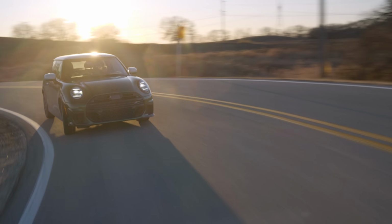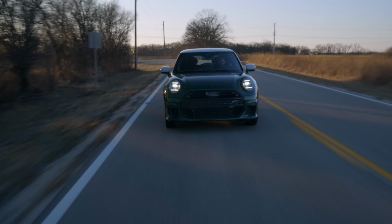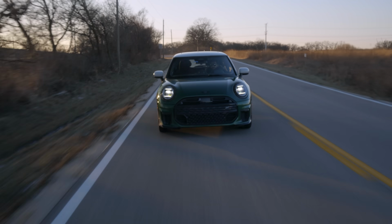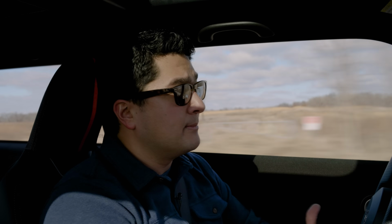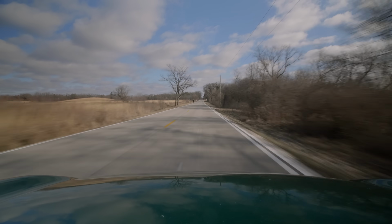There's nothing like a pretty good platform, great drive, well, good engine at least, combined with a nice feeling interior in a small package that exists anymore. That's why you buy a Mini. That's what's still great about this car. So with that, let's head into the final thoughts.